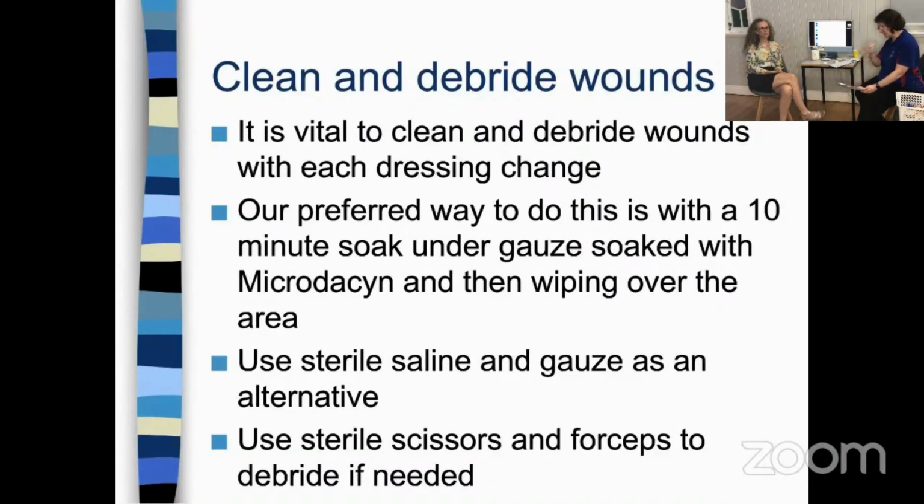Then wiping it over with the gauze is good for just taking away lots. So I probably do much less instrument debridement now that we can basically spray that on and wipe it away. That's easier. Otherwise, use sterile saline and gauze as the alternative, and sterile scissors and forceps to your right.